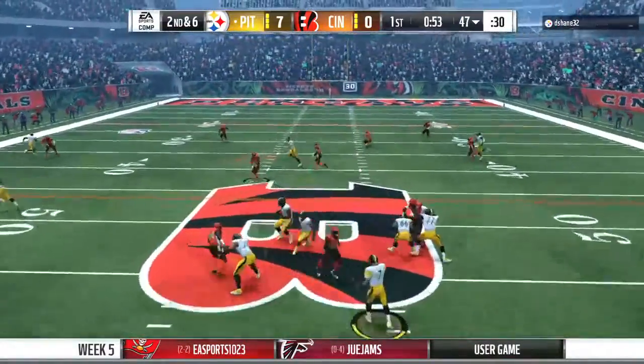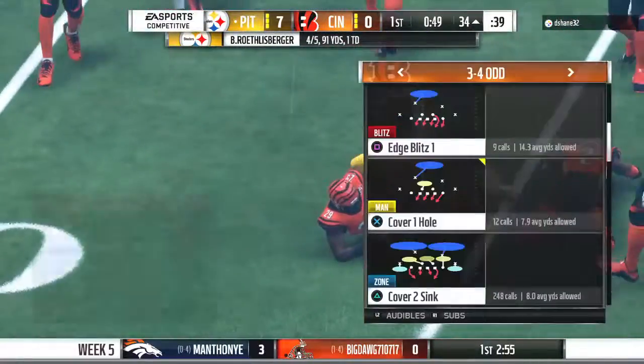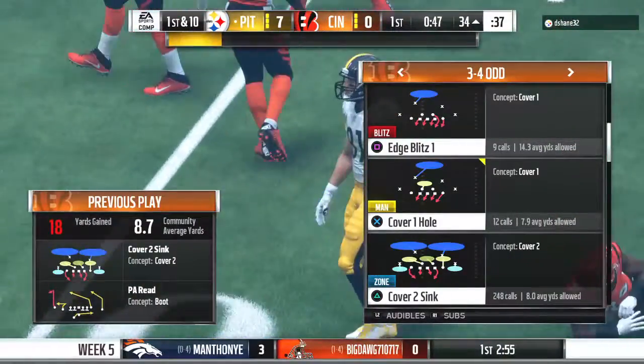Roethlisberger now off the bootleg. And that's complete to Jesse James. The Steelers able to pick up 18 yards there.